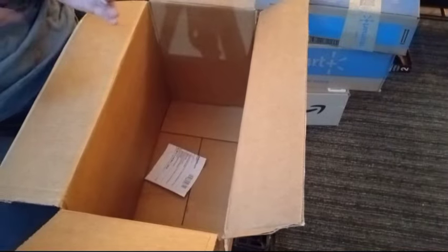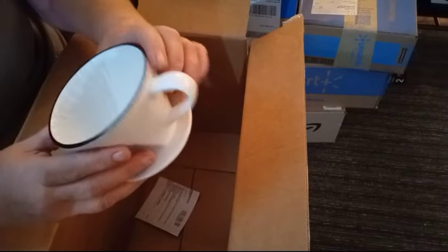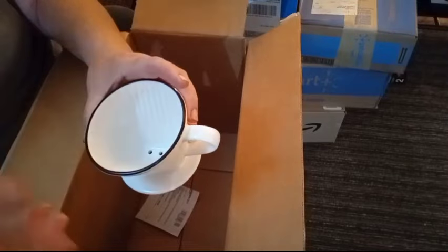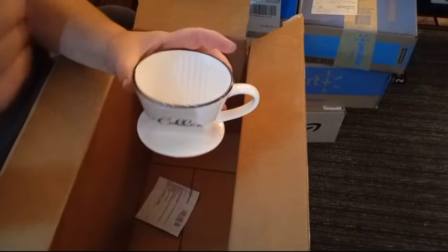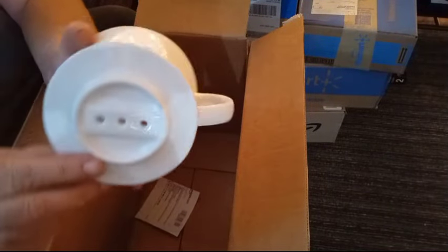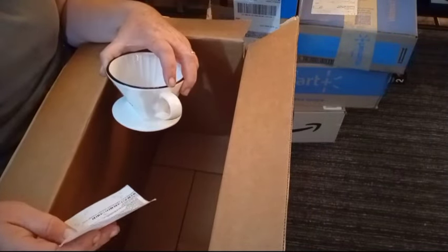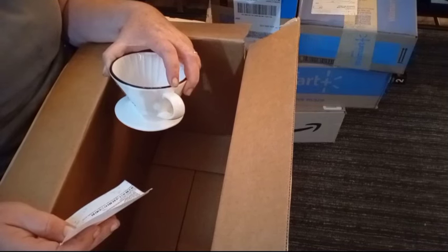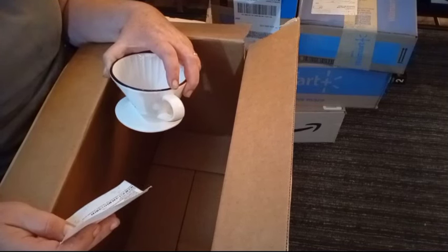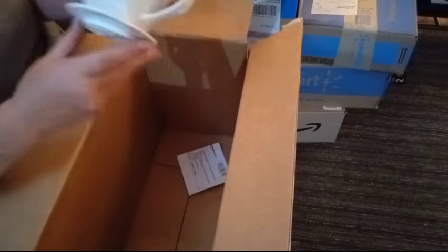Let me get it up here where y'all can see it. Scooch y'all closer. It has holes in it. I guess you put your filter in and pour the hot water from the kettle over the grounds and the filter. And see, it drains through the bottom, which sits on top of your coffee cup. What is the official name of this thing? Pour over coffee maker, ceramic coffee dripper. I haven't seen these before.